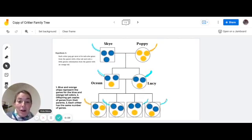Here are the gene chips that we use to model all three of the hypotheses. Hypothesis A shows that most of each critter pup's tail color genes came from the blue tail parent. So Sky gave most of its genes to Ocean and most of its genes to Lucy. That's why you see two blue and one orange, so one from Poppy. Same thing with the third generation. Most of the grandpups' genes come from Ocean, or most of them come from Lucy, and very little of them come from an orange-tailed critter.